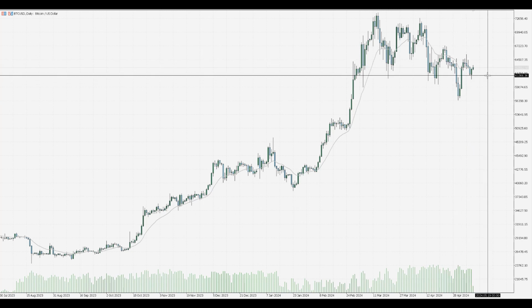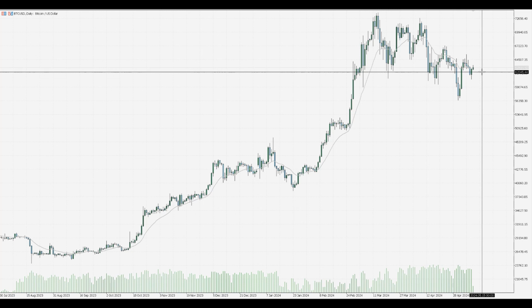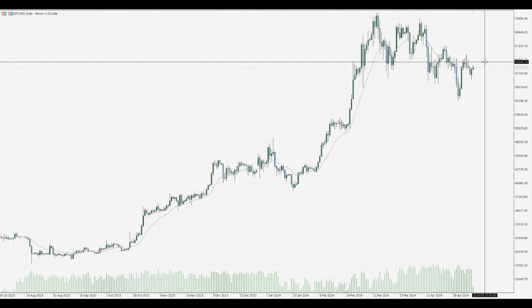So if this area can hold, and if we can see that hold for a few sessions over the weekend into next week, and we don't see a break of this low, that could be starting to tell us that there's proper support starting to form here, and we could see enough demand start to filter in that we could see a new move back up to test and break this resistance. On the short term, this is the key resistance.